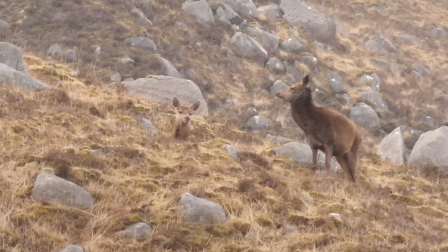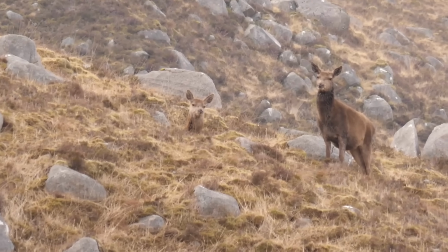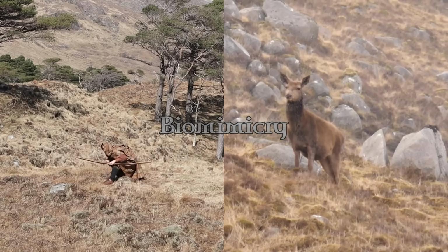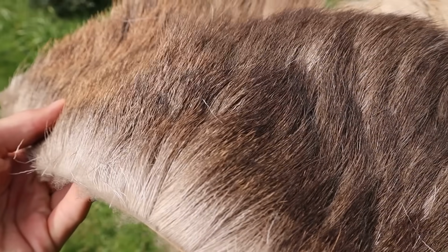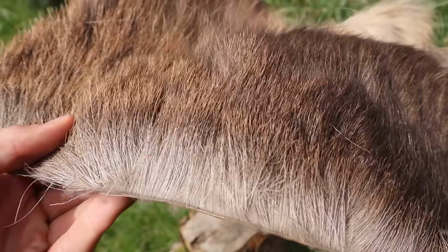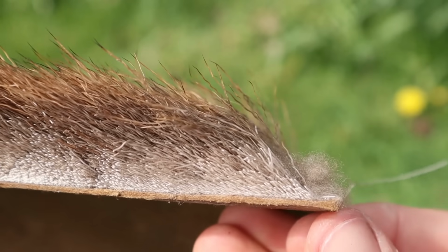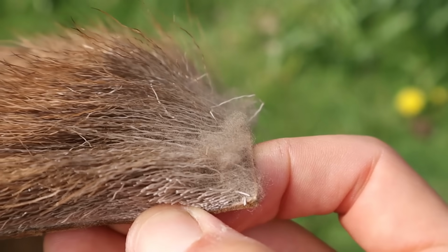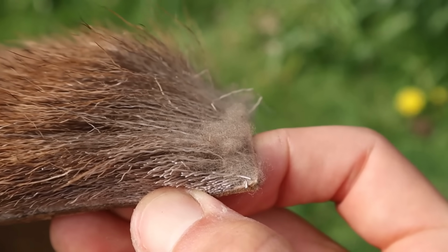What I mean by that is learning from the wildlife in your environment, a concept known as biomimicry. Take the red deer for example. Here is a piece of red deer winter hide, and from it we can decipher three defined layers. Closest to the skin is a layer of fine, soft, downy hair known as ground hair. This provides an insulative base layer for the animal, which also helps wick moisture away, keeping it warm.